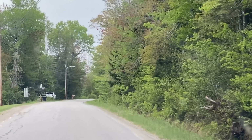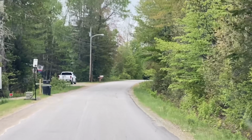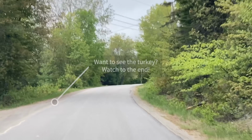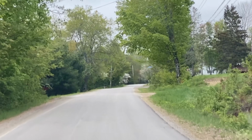Good morning, it's Phil McPhail here, and today we're going to look at 207 acres on the Carson Road in Calais. We're driving in here this morning and we saw a big tom turkey just as we turned onto the road, and in a few minutes we'll be arriving at the 207 acres.